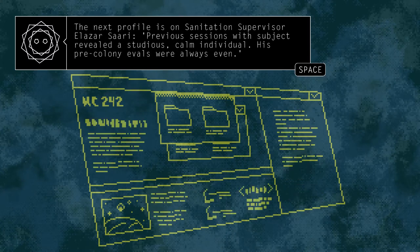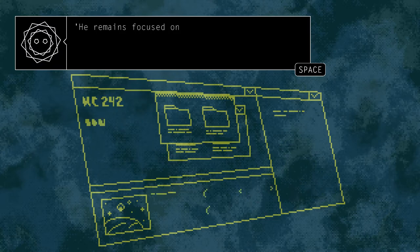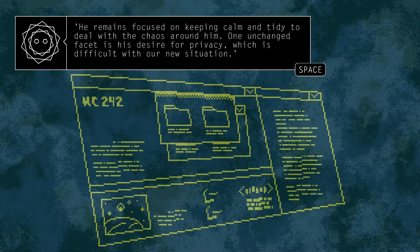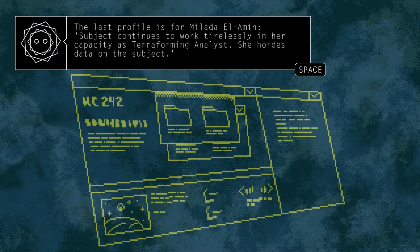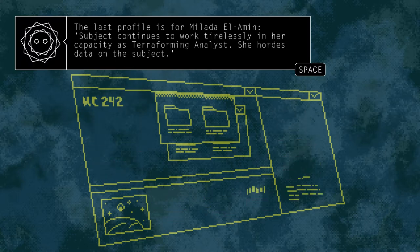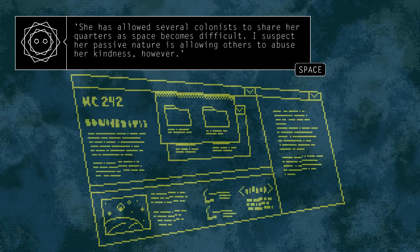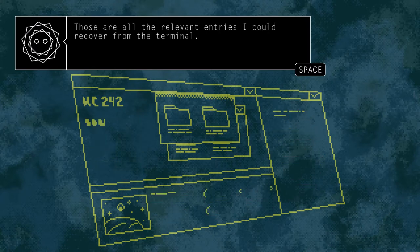Sanitation supervisor. A studious, calm individual. Okay. Calm, tidy. The bed was not tidily made in room number 2, so it's probably not this person who's calm and tidy. Worked tirelessly in her capacity as a terraforming analyst. It must be her. She hoards data on the subject. Yeah, okay. So, Milana is room number 2. Oh yeah, allowed several colonists to share her quarters, so space becomes difficult, so that even adds to it. Okay.